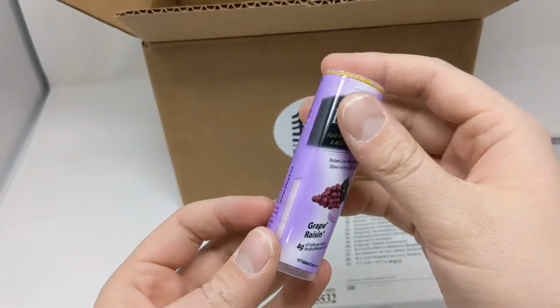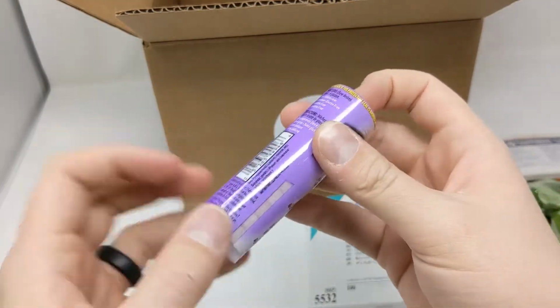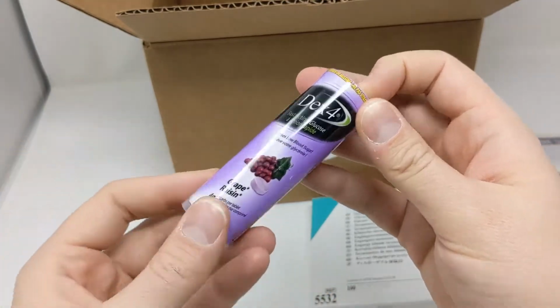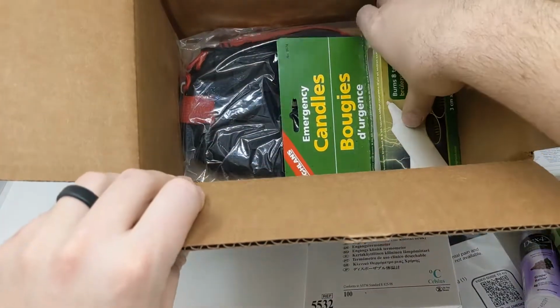Then we have some glucose tabs. These are great for treating low blood sugar. You can keep these in a kit all together. And it's got 10 tablets in there to treat low blood sugar for anyone who's hypoglycemic, diabetic, that kind of thing in an emergency. Great little stock to have.